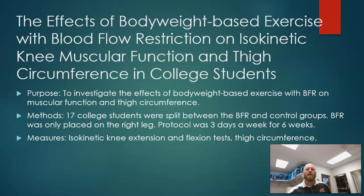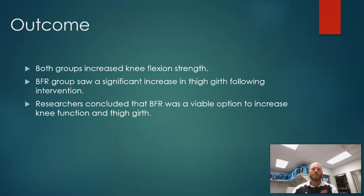The effects of body weight-based exercise with blood flow restriction on isokinetic knee muscular function and thigh circumference in college students. Purpose: to investigate the effects of body weight-based exercise with BFR on muscular function and thigh circumference. To do this, 17 college students were split between BFR and control groups, and the study lasted 3 days a week for 6 weeks. The measure was isokinetic knee extension and flexion test along with thigh circumference.